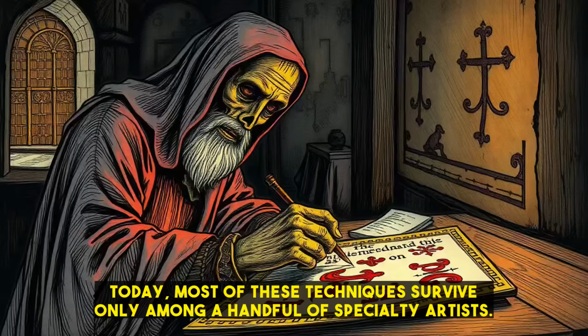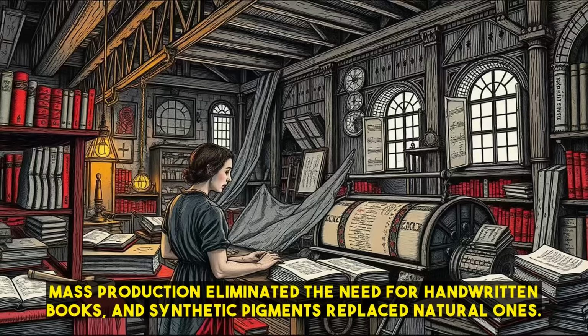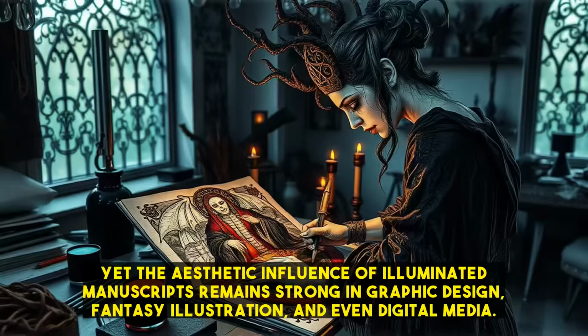Today, most of these techniques survive only among a handful of specialty artists. Mass production eliminated the need for handwritten books, and synthetic pigments replaced natural ones. Yet the aesthetic influence of illuminated manuscripts remains strong in graphic design, fantasy illustration, and even digital media.